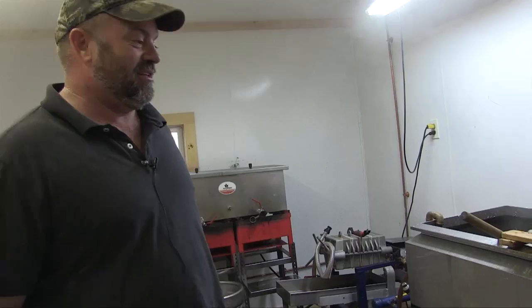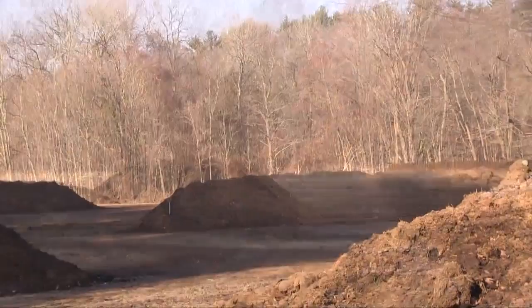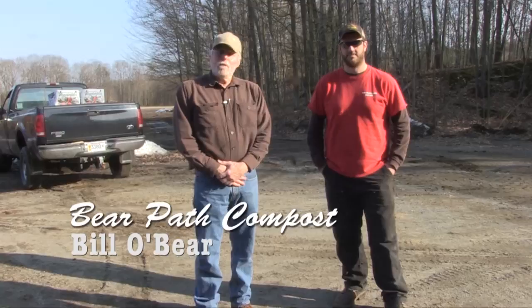Hi, I'm Bill O'Bear. I'm one of the owners of Bear Path Compost, which is formerly Bear Path Farm. Our main activity here is making compost for use in gardens and farms and nurseries and those sorts of things. We've been in business for, this will be our 20th year. And we produce about 2,000 cubic yards of compost a year. If you can visualize your normal size refrigerator, that's about 2 cubic yards for people who aren't familiar with volume.